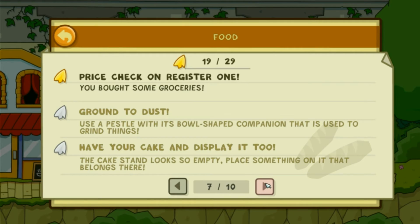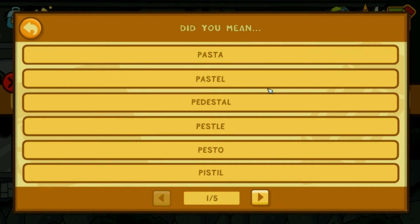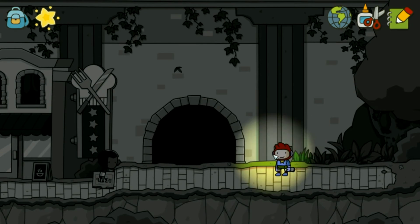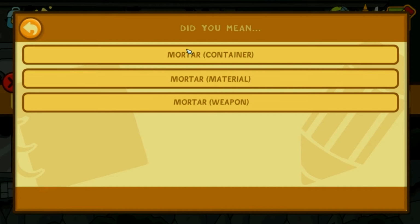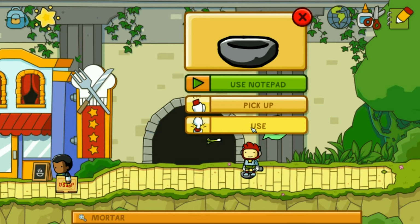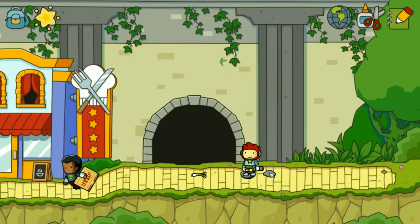Ground to dust. Use a pestle with its bowl-shaped companion that is used to grind things. Pestle? Is it something I can never spell properly? Or tell. What's that? That's cornmeal. What's that?